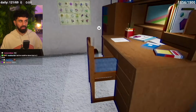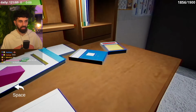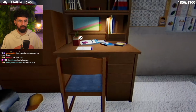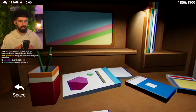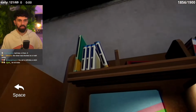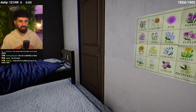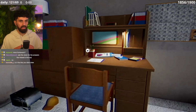Help! I have to go sit at the computer again. Computer? The table. And now I have to get up again. Wait, why does it keep telling me to sit here? Am I supposed to do something? I feel like I'm not. I missed a line?